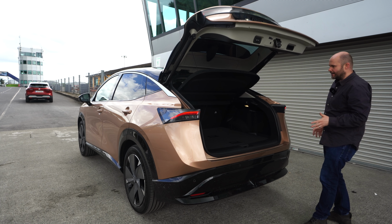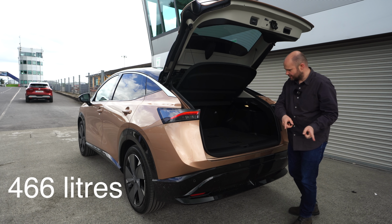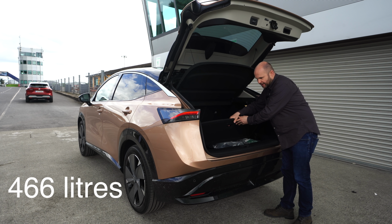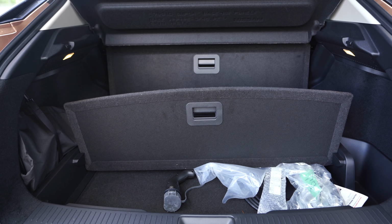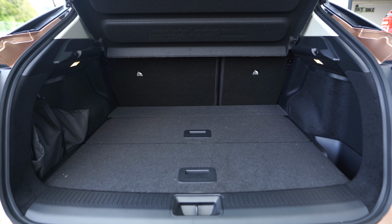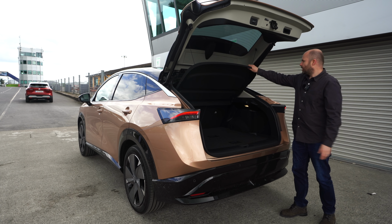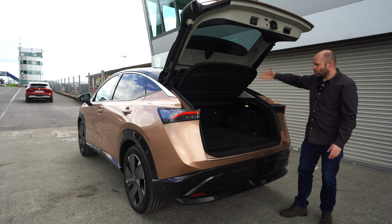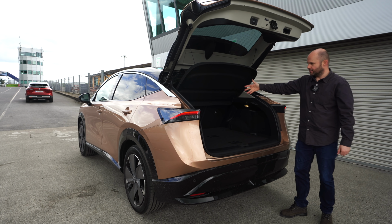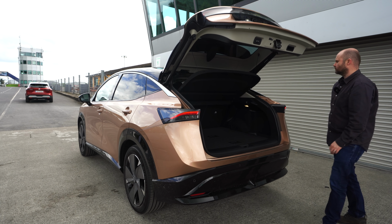Boot is really substantial. We haven't got exact figures today. I'll throw them onto the screen. You've got split partitions. You've got a floor that can be lowered yet again. Little bag for housing your Type 2 cable. Tie away your granny cables down here. Parcel shelf. A really usable boot. Far bigger, to eyeball it anyway, than something like the Qashqai.